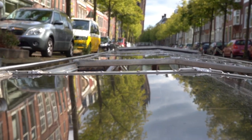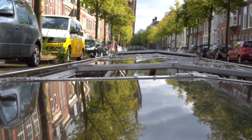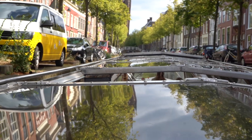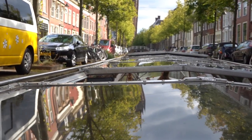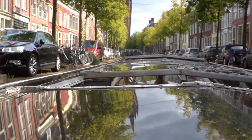Canal of Delft. It's more than 1200 years old, and Delft actually has its name from the verb delven, which means digging, because all the canals had to be dug by hand to transport the water out of the city, because Delft is built on a very soft soil.